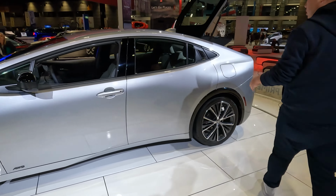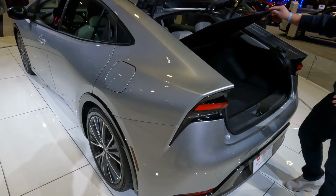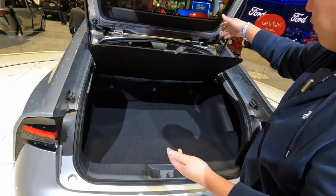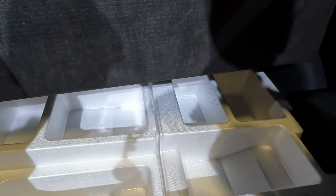And then, of course, this is a Prius, which means it's a hatchback. And take a look, the trunk space, good size. You got a privacy cover on top. You can fold down the seats, but overall, oh look, you even have some hidden storage underneath.